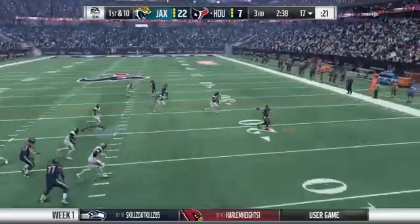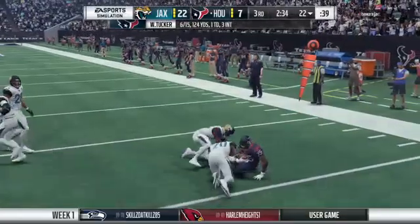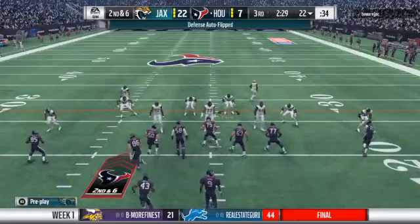On 1st and 10, Tucker going underneath. It's Coleman. And they'll bring him down here up at about the 22-yard line. 4 yards on the pickup, and it'll be a 2nd down.